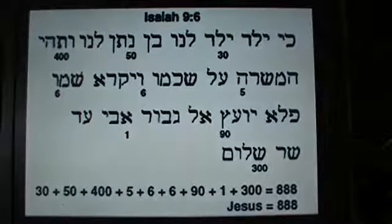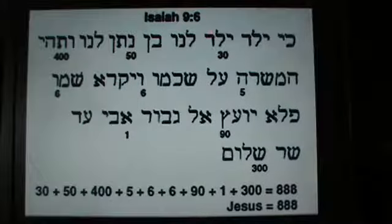If you take Isaiah 9:6, now the 96th day of the year is April 6th in Australia, the date I was conceived upon, in 1943. So you add every seventh letter up in Hebrew, so you start from there, go 1, 2, 3, 4, 5, 6, 7. And you do it again, you get 30, 50, 40, 5, 6, 6, 90 and 1, and 300 gives you 888. And the same applies for Isaiah 11:1, which is January the 11th.